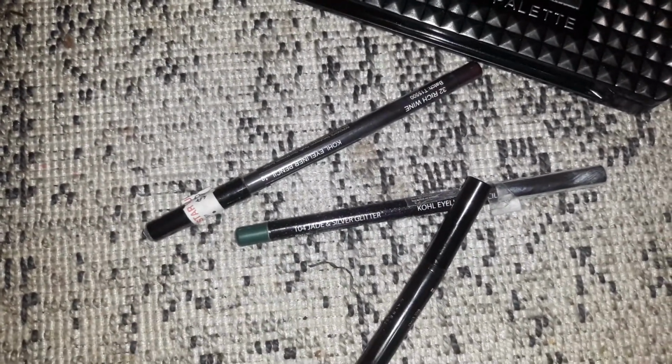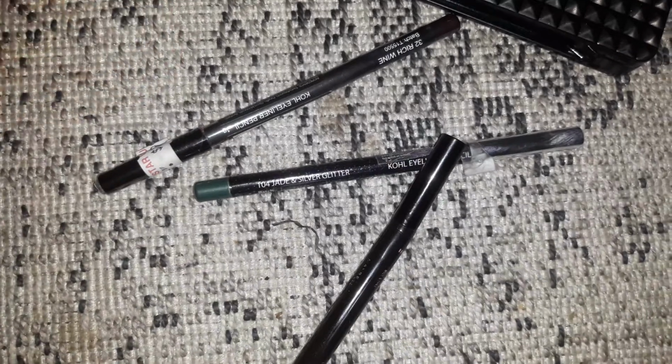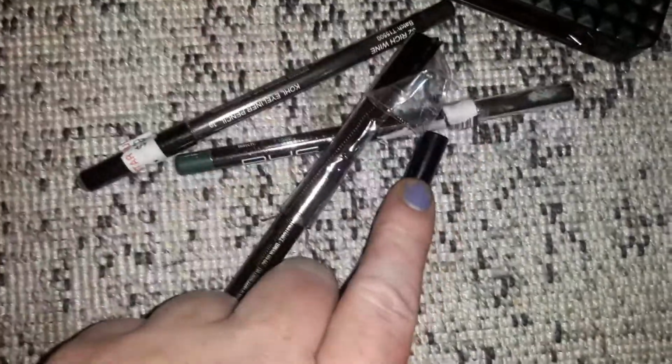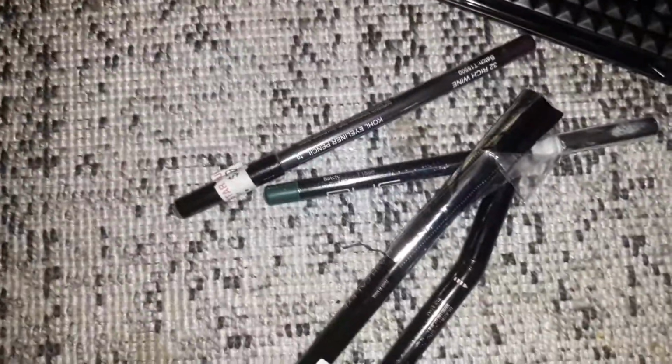the Flash Cat Eye by Superliner, and it has this little thing that sits in the lid. Oh no, I did take it out. Sorry, that's what it sits in. It's like a little stamp to do cat eye. I haven't used this yet because I'm not going to open it until I finish that one. But I don't think I'll be using the little Flash Cat Eye set.